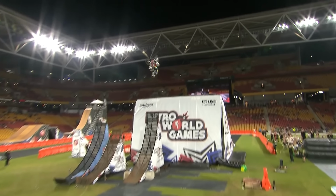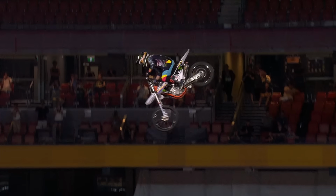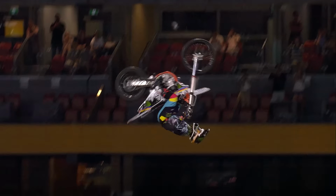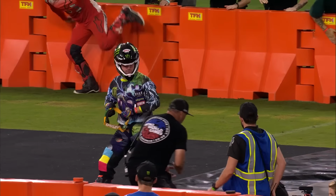We're going to take 2 more looks at it right here. From that angle right there, you can see the snap. Look how high he is in the air on that rotation. His snap was just a little short, but watch how small he gets in this tight ball. Gets that thing around. It was so close to perfect, but he just didn't have quite enough time to open up on that landing.